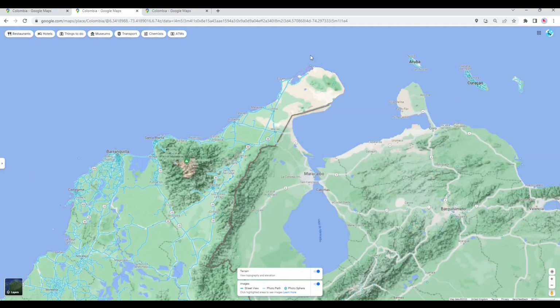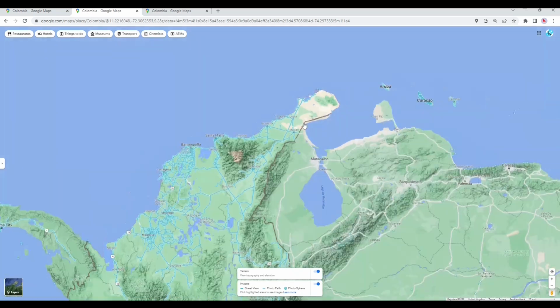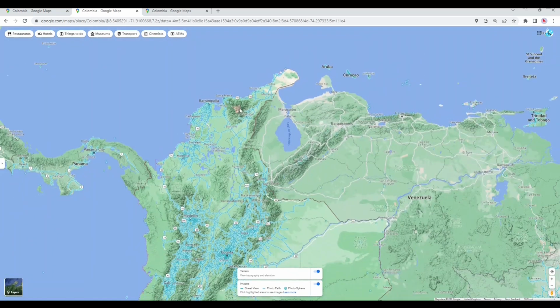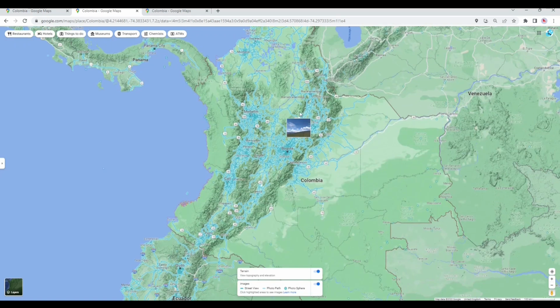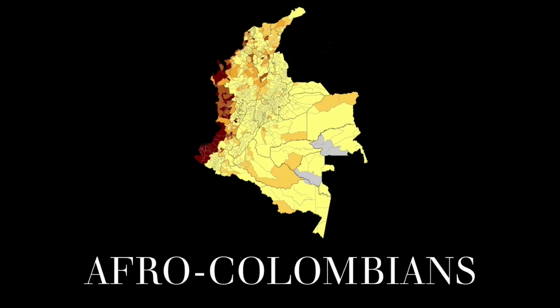You've also got the desert areas, which have a lack of coverage, not many actual roads in this area, but you can kind of narrow it down with Street View where it is. You've also got some mountainous areas towards the north as well, near Santa Marta, and as you can tell, there aren't many desert areas. Most of it is rainforest.